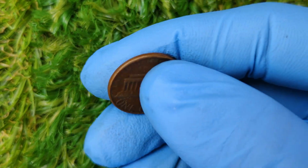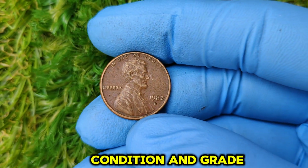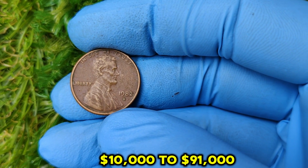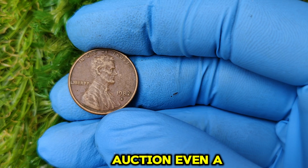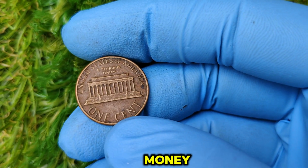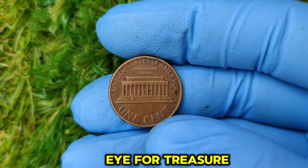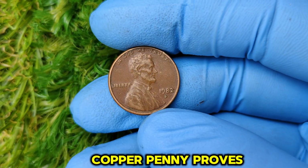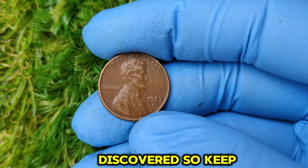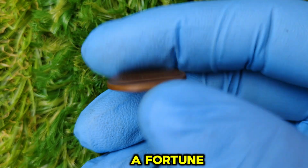So, what's the current market value of a 1982D copper cent? Depending on the condition and grade, these coins can fetch anywhere from $10,000 to $91,000 or more at auction. Even a lower grade example could still bring you a life-changing amount of money. Whether you're a seasoned collector or just someone with a keen eye for treasure, the 1982D copper penny proves that incredible finds are out there waiting to be discovered. So, keep hunting, and who knows, the next coin you pick up could be worth a fortune.